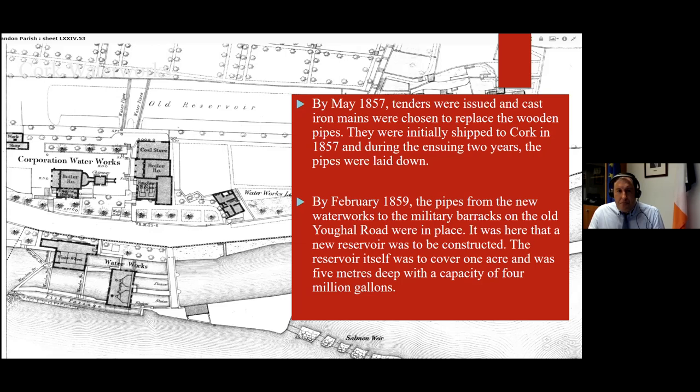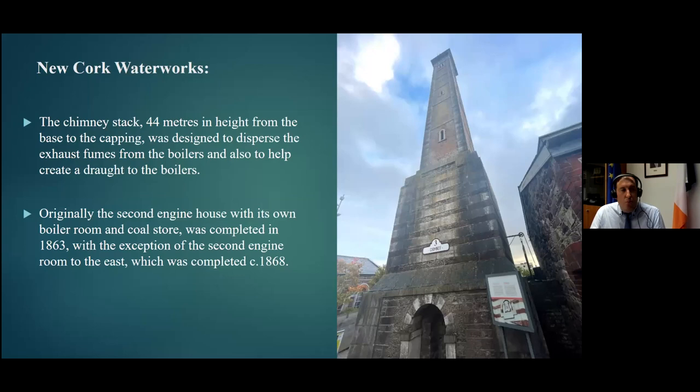So these are actually all sketches that I kindly got from the old Cork Waterworks. If you go to the old Cork Waterworks, there actually is a very interactive exhibition on John Benson's waterworks plans and how he put it together. Now the thing is that I suppose he also put a chimney in place. When he originally opened it, he put in an engine house, which was too weak to pump the water up into the reservoirs in the hills of the city.